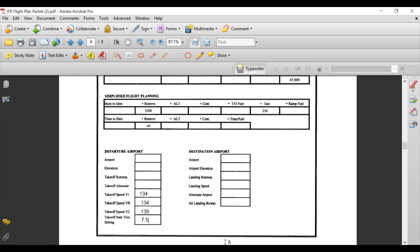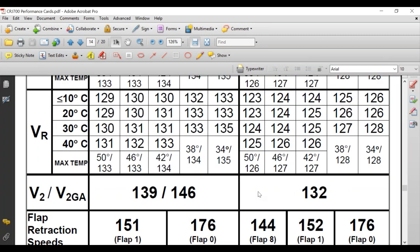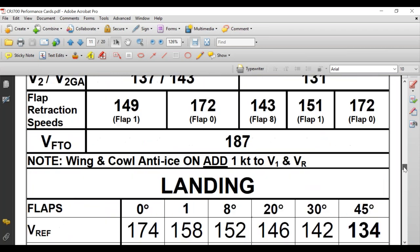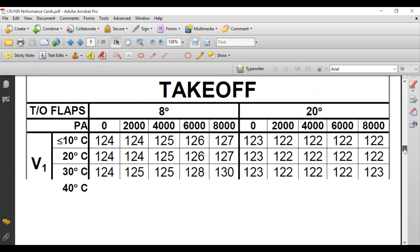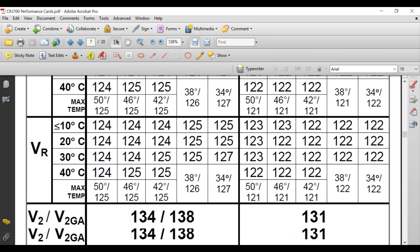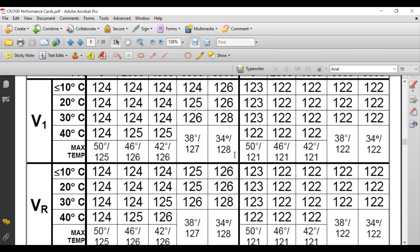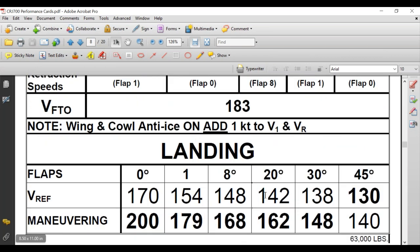And what's our landing weight? 62,821, right? Yes. So we're going to go... 18. What? 62,818. Okay, so we got to go down. We're rounding that up to 63,000. So we're going to go down to 63,000 for takeoff, but you're going to scroll to the bottom for landing, and then your landing speed is right there on the far right under 45-degree flaps, so 130.